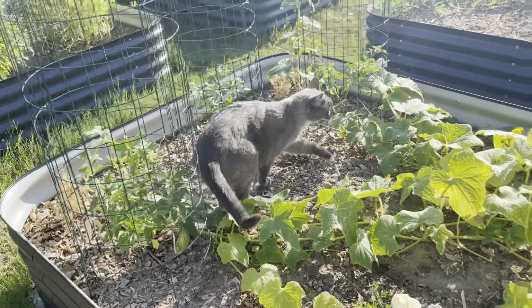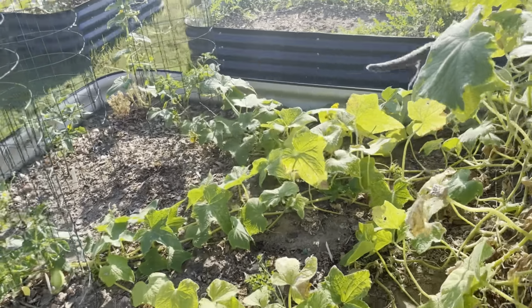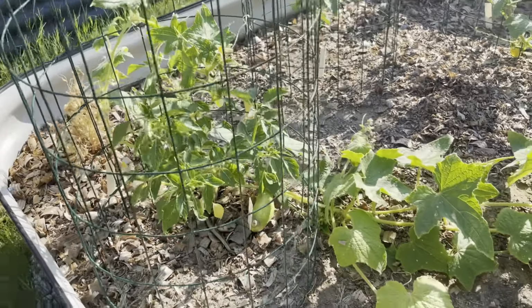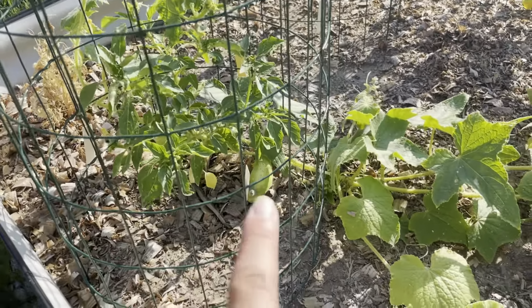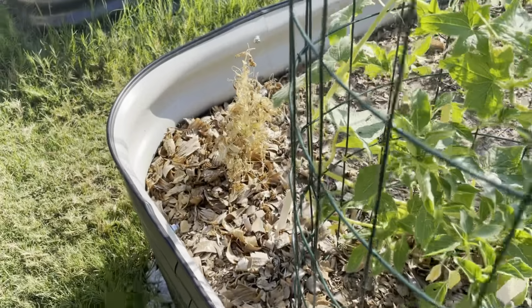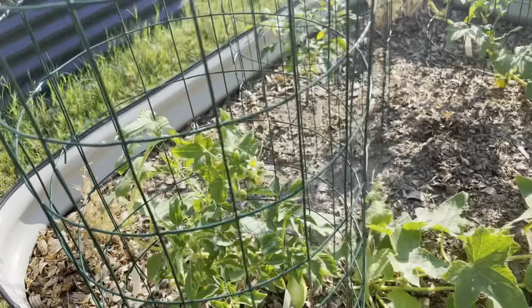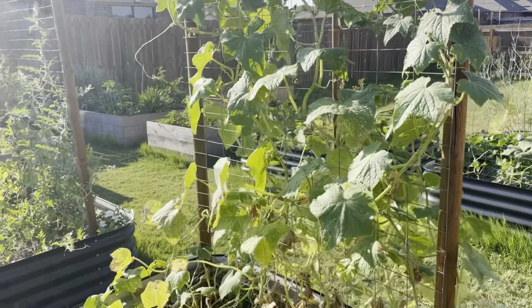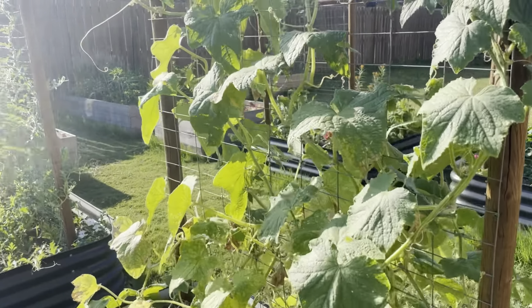Next we have this cucumber bed over here that's doing pretty well given the heat. I do have some spare tomatillos. You can actually see the little cucumber there. Nasturtiums are gone. They can't handle a Texas summer apparently, but production has slowed down a little bit. I've already made a lot of pickles.